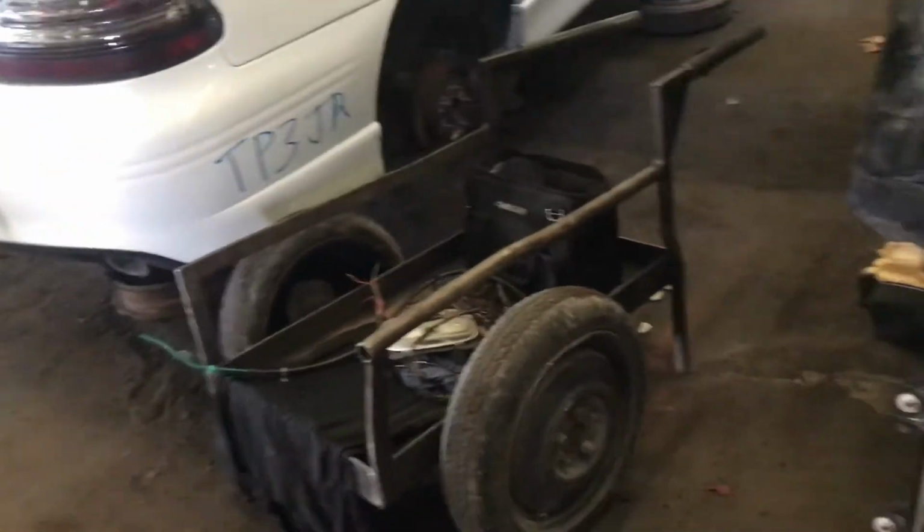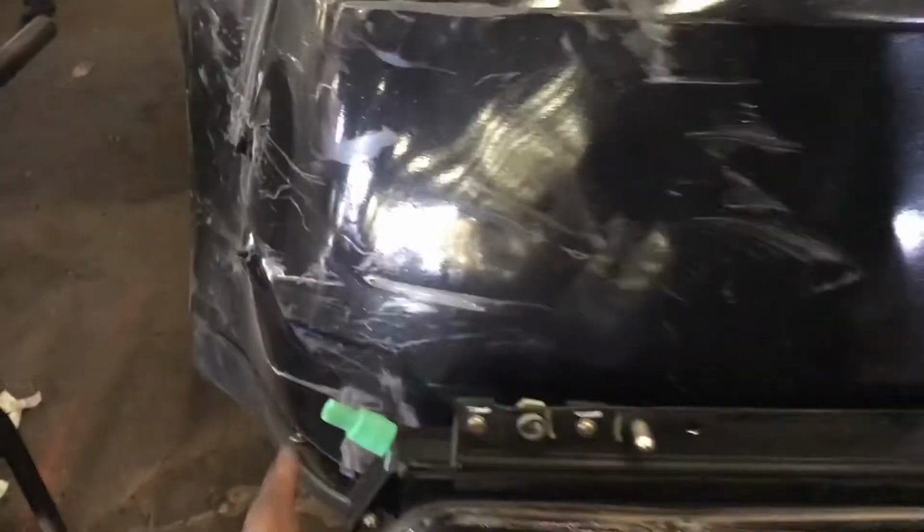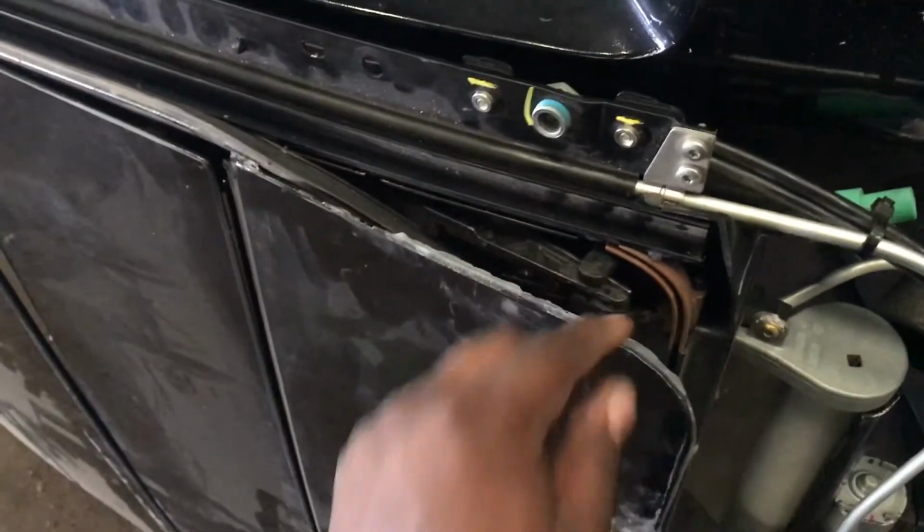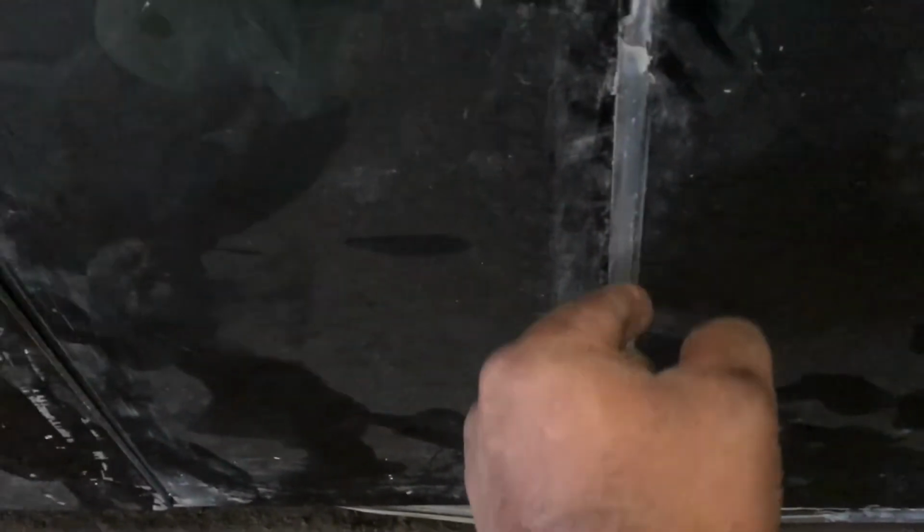Anyway, it's your boy Loco. So as you can see, I got the roof out. I got some of the lines. You're gonna need those lines for the drains. I still gotta grab I think 2 or 3 more of them. So what they did with this glass is they siliconed it. That's why it wouldn't open. Look at that thick bead of silicone. This is all silicone. Just clear silicone.